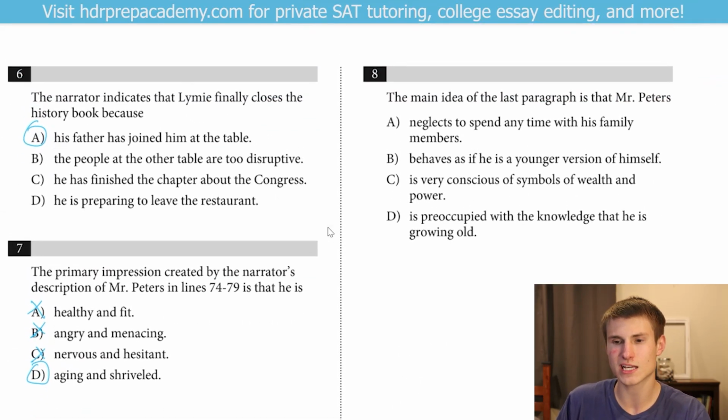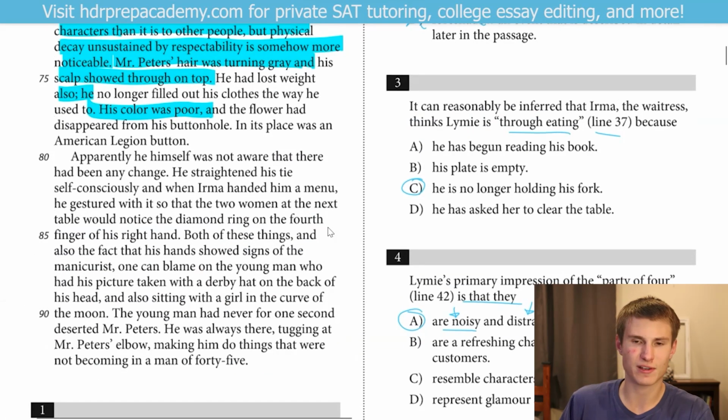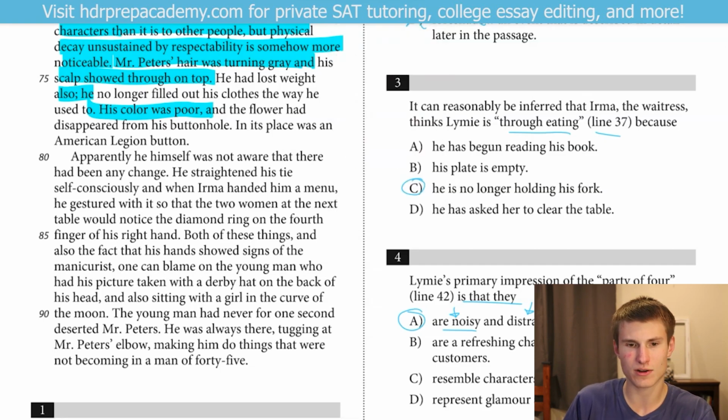Number 8, the main idea of the last paragraph is that Mr. Peters what? Well, in that last paragraph, we're really describing how Mr. Peters acts like he's much younger than he is, right? And I'll go ahead and highlight some of this in yellow so you can see this. We have apparently he was not aware there had been any change. That's describing his change in age.